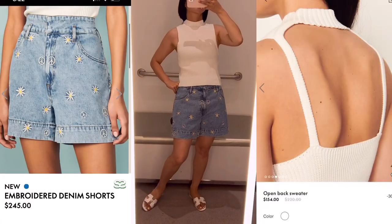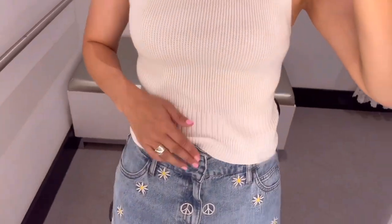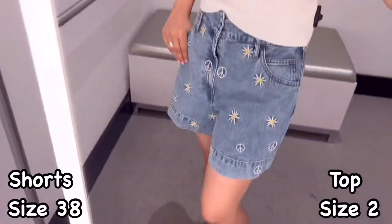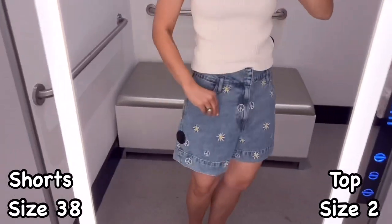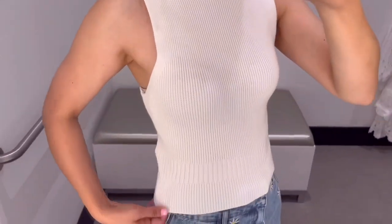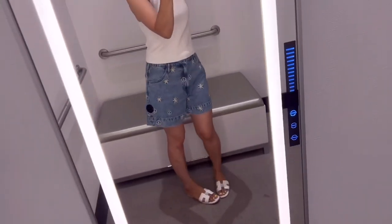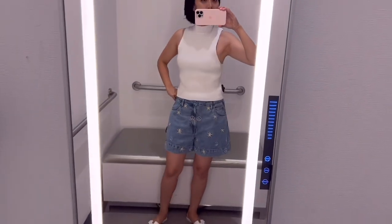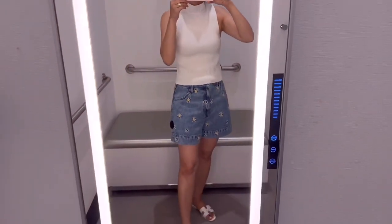I love this open back sweater with the embroidered denim shorts. This denim shorts is not stretchy, so I tried size 38. It fits well. For the top, I didn't want it to be too tight, so I tried size 2. It fits well. This knit top is perfect for dressing up and down because you can wear casually with denim shorts or any casual pants. But then at night, you can wear it with a sexy skirt, and it's gonna totally change the look. So I would love to get this one.